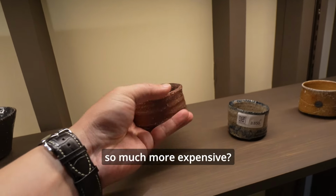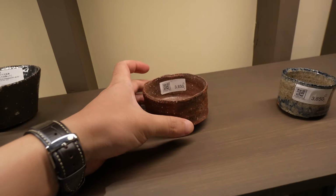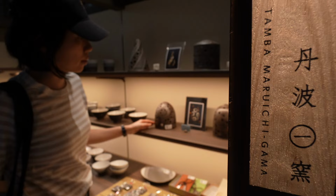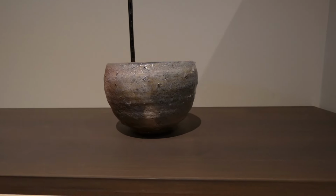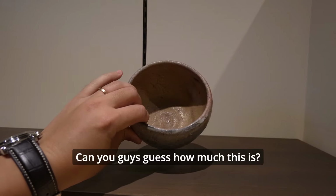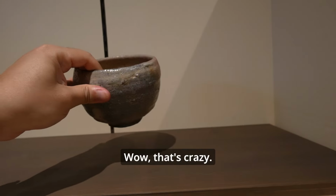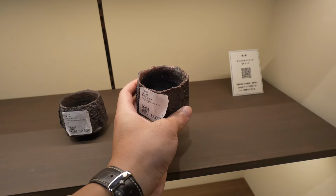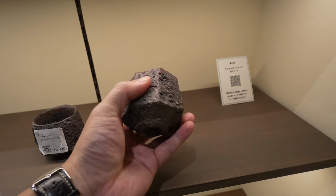Wow, why are these ones so much more expensive? $38. So, what do you guys think? You think this is a matcha bowl? Can you guys guess how much this is? Oh, I'll just show the answer. $600. Wow, that's crazy. These ones are $100 each. $130 each. I mean, in the US it's probably like $90? $80? Wow. It's just like a brick.